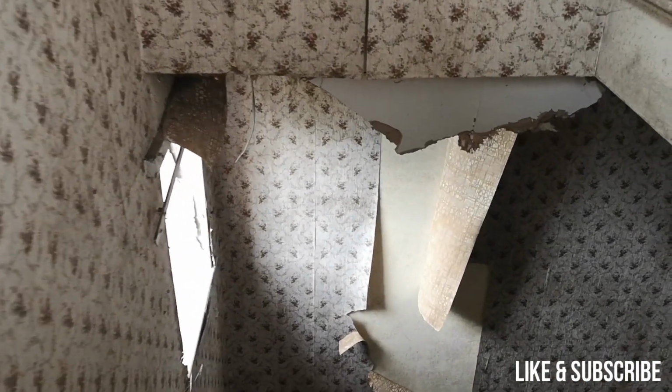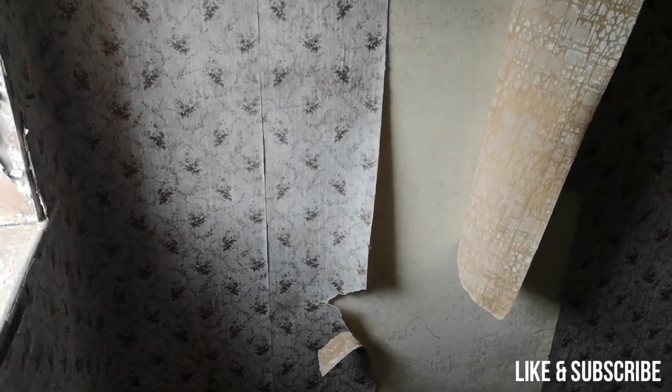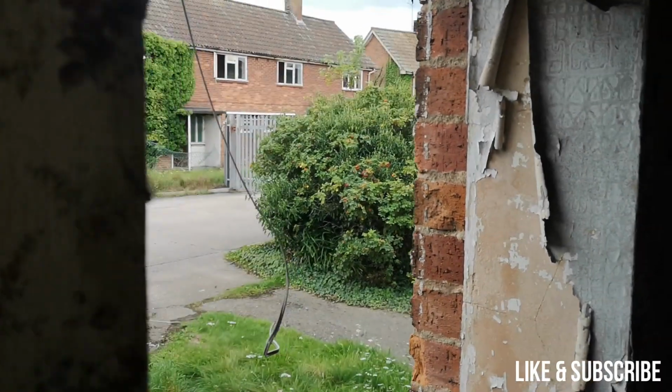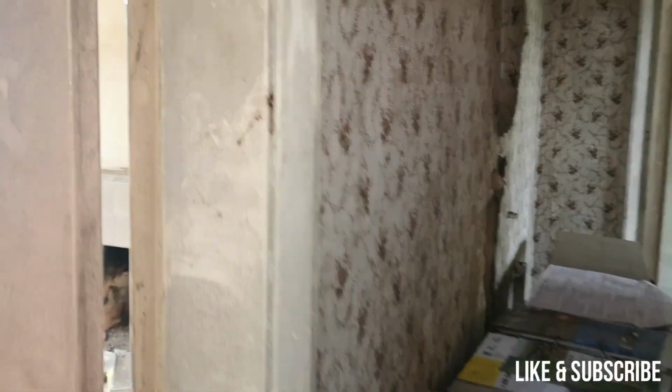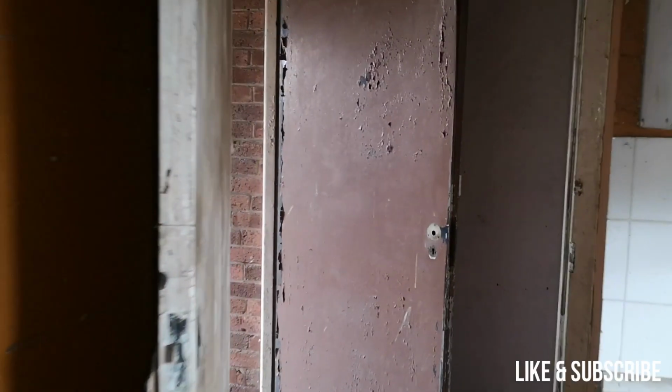So I'm going around a bit quicker than normal because we've got so many houses to hit. We've just seen a pub as well. Oh yeah, a pub to explore, not to have a dinner at. So that's house number one of I think about four or five, if not more.